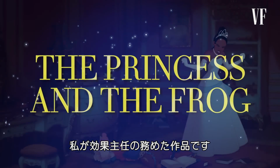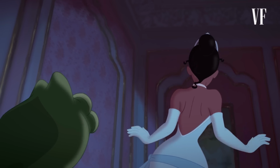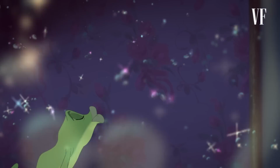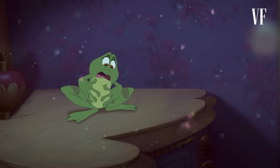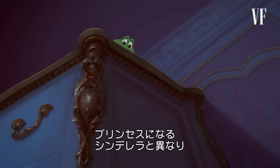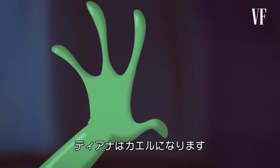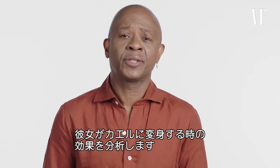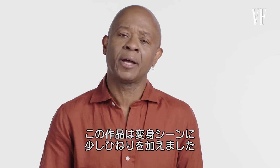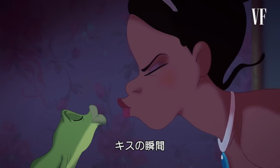This is a scene from Princess and the Frog, a film that I was the head of effects on. It was a return to 2D animation. It came out 10 years ago this year. Instead of actually turning into a princess like Cinderella does, we've got Tiana, who's dressed as a princess, who gets turned into a frog. Let's break down that transformation and the effects we do to turn her into a frog, that are inspired by, but trying to do a little twist on, what was done in that dress transformation. She goes in, bam!